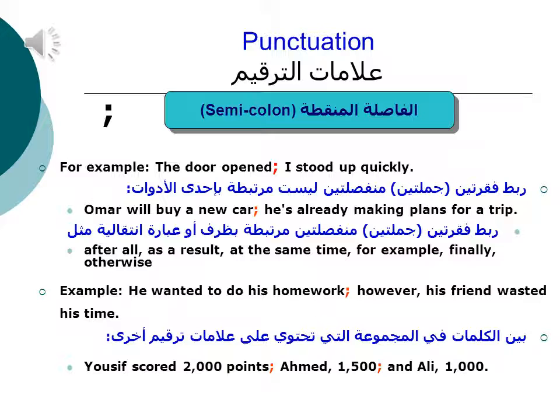Example: Omar will buy a new car; he is already making plans for a trip. We use a semicolon with a conjunction, like after all, as a result, at the same time, for example, finally, otherwise. Example: he wanted to do his homework; however, his friend wasted his time. Notice that the semicolon is there before however.